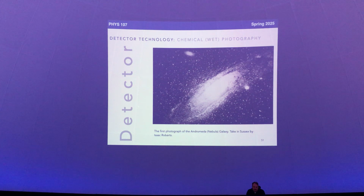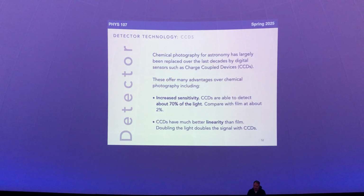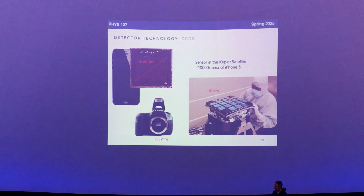It looks a little different than CCDs, but when we went to CCDs, it really is the same thing. Suddenly this thing is super sensitive. About 70% of the light gets detected versus film, which is only 2%. So you have to imagine that kind of difference, right? Suddenly you have to look at it for hours to get the same picture, versus this is a 2-minute exposure, done. And so CCDs are so much better than that.